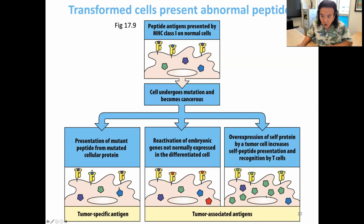There's no mutation in the peptide itself, but the fact that cells are improperly showing it could be a sign. Likewise, let's say this perfectly normal cell that normally expresses the green protein, there's a mutation that causes it to express way more of this green protein than it should. So much more of the green peptides are being expressed on the outside of this cell than it should. Again, it's still the normal peptide form of this protein, but there's just way too much of it now. So these two examples are what we would call tumor-associated antigens, not something that's unique or specific to a particular tumor type, but just different ways of being able to demonstrate that there's something wrong with normal protein expression inside.